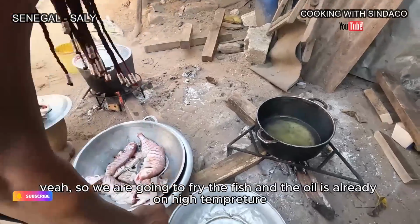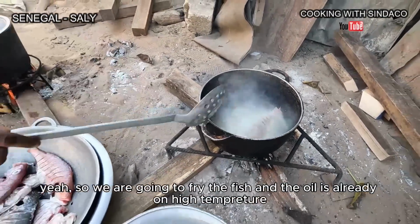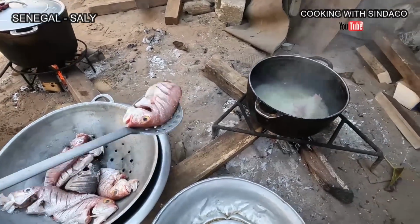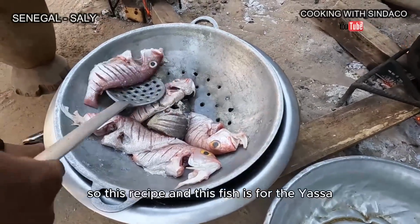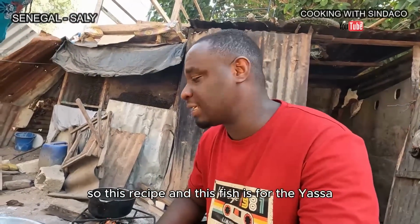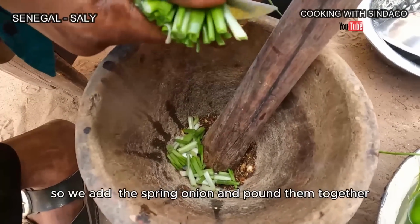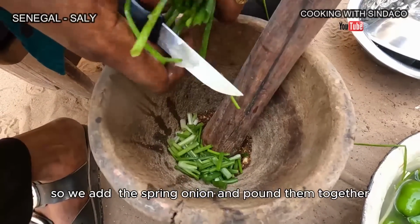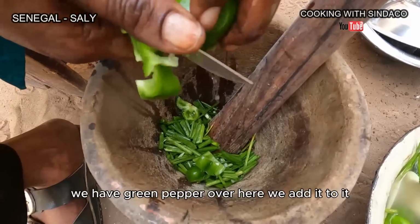Yeah, so we're about to fry the fish, and the oil is at high temperature. You can see the vapor. So this fish is for the Yassa and yeah, avocado. So we are adding the spring onion and pound them together. We have one bell pepper over here. We added it to it.